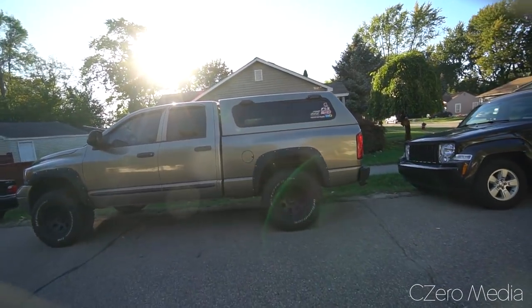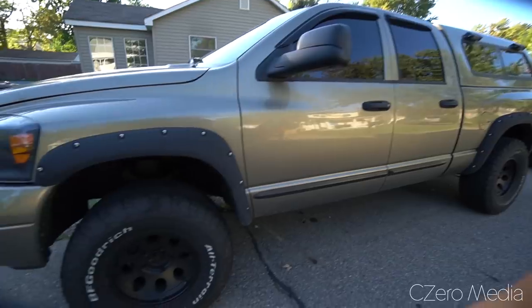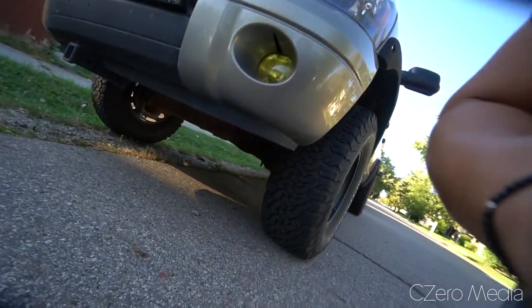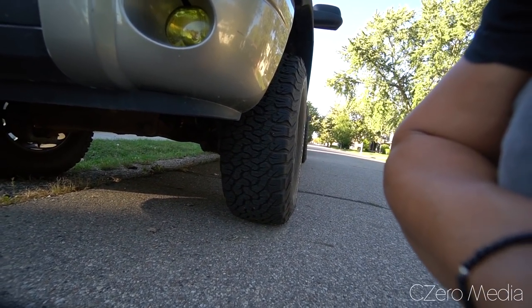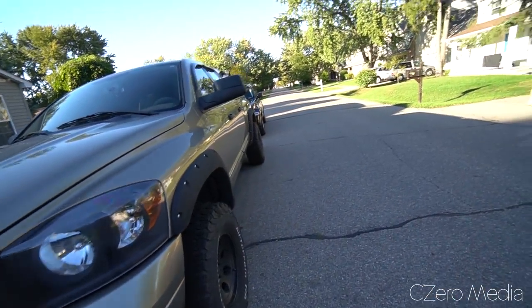And here's my big truck that I use for towing stuff. Nothing has changed. It's actually leaking coolant right now. So there will be a video series of me replacing whatever is causing this truck to leak.